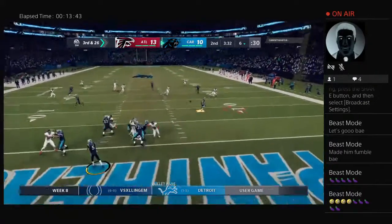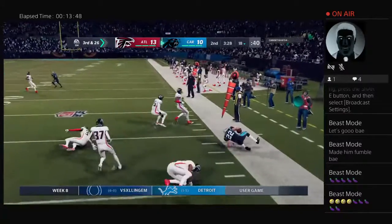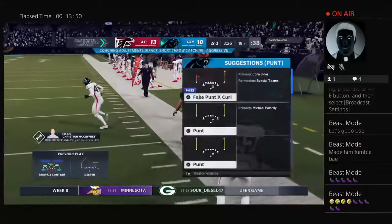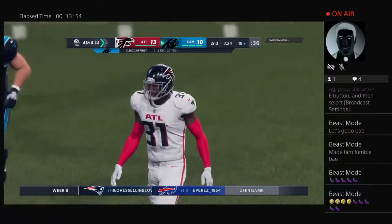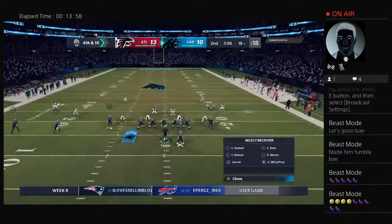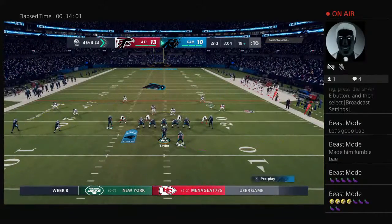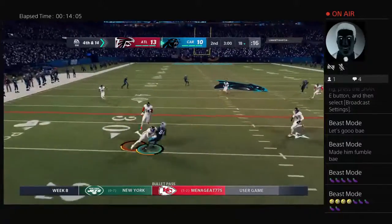From the shotgun, it's Taylor. He'll get this to McCaffrey out of the backfield. And he'll be a couple yards shy of the 20 at the 18. Call it a gain of 12, but of course not a first down due to the previous penalty. And now they're going to go for it. This isn't 4th and inches. This is 4th and 14. They'll indeed go for it.